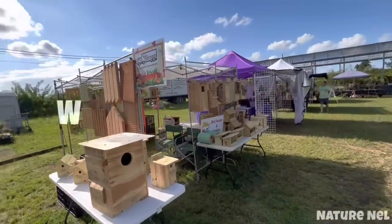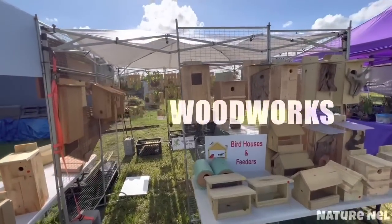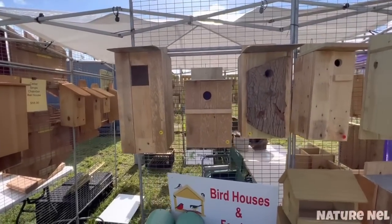All right. This one is WALDO'S WOODWORKS. I have featured him before. He makes the coolest birdhouses. Look at this, guys. And his prices, I honestly don't know.